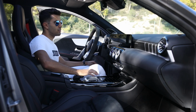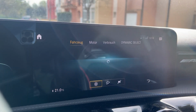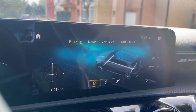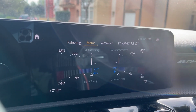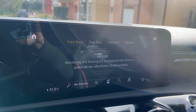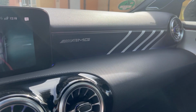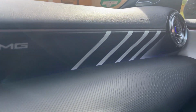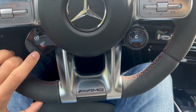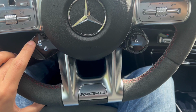Here you can also watch the track pace to make drag races or even to get the car around a circuit, for example the Nürburgring. Then you can configure the ambient light, so you can have various themes, or you can configure the color yourself. Then on the steering wheel you can choose between different options, and in race mode you can use the drift mode as well, which is pretty awesome.